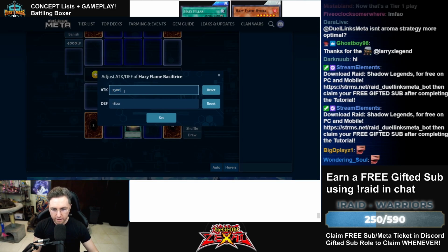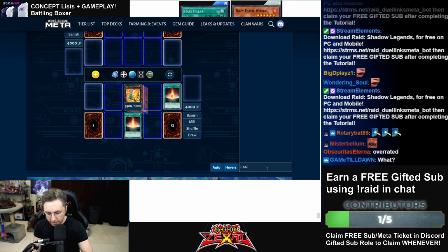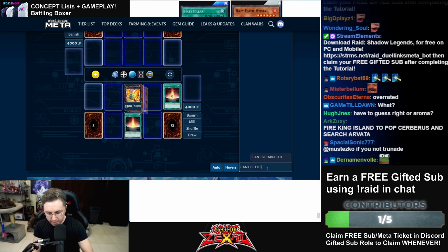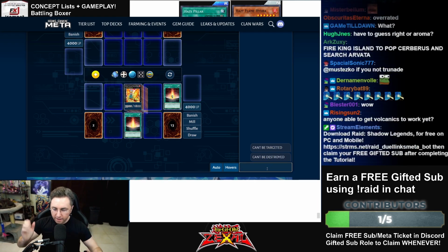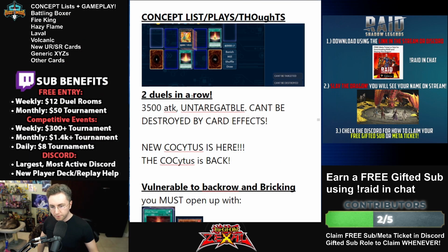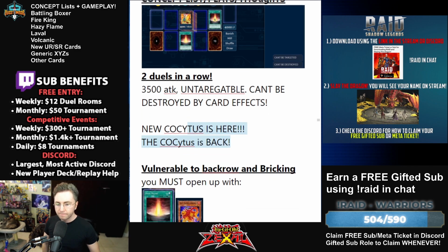Turn 1. Turn 1. Can't be targeted. Can't be destroyed. What the? Holy moly. My thoughts are 2 duels in a row. We were able to make a 3,500 attack, untargetable, can't be destroyed by card effects. New Cocytus is here. The Cocytus is back.